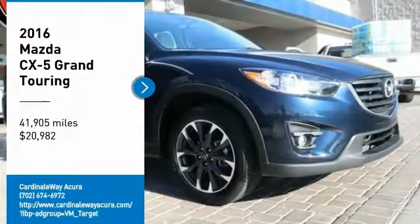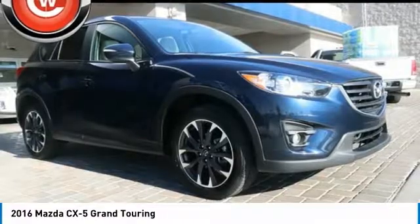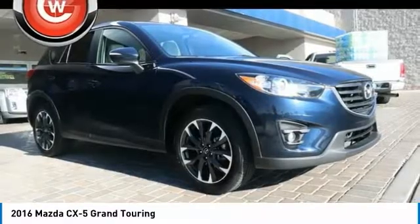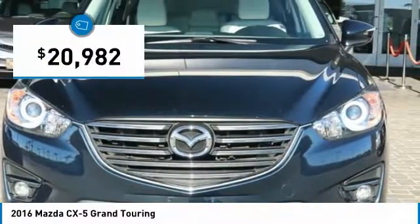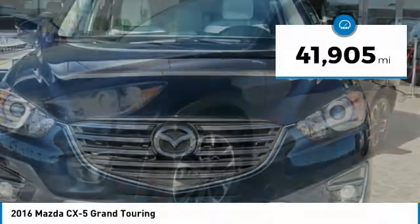Make a great choice today with the 2016 CX-5. With its fuel-efficient engine, engaging driving experience, and daring styling, the Mazda CX-5 is a good choice for those seeking a sporty yet thrifty crossover SUV and is priced below $25,000. This vehicle has less than 45,000 miles.